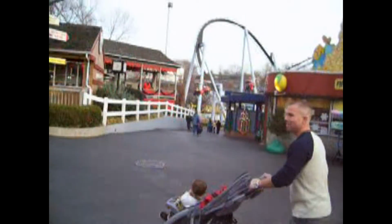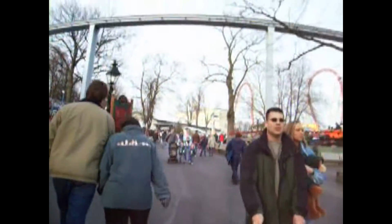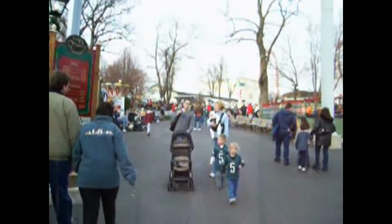Down that path is where it's down to Comet Hollow, but we're not going to go that way. We're heading up the hill to, I think it's Music Box area, or I'm not exactly sure what the name is.